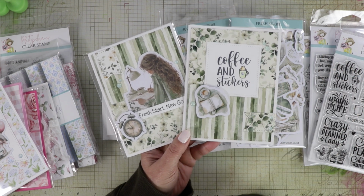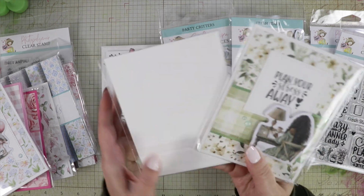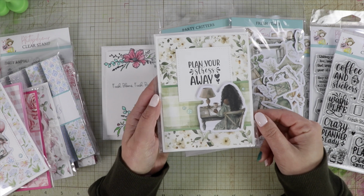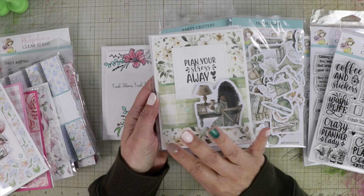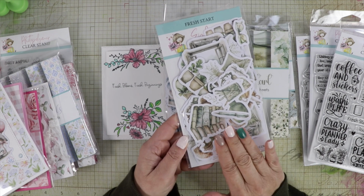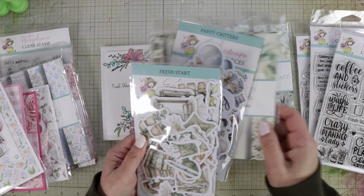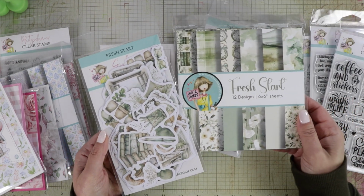I have coffee and stickers, Fresh Start, New Goals. Just love that. And then I have another one on the back, Plan Your Stress Away. I love how these turned out, and that was using this Fresh Start ephemera pack. You can get that one on the website. It matches perfectly with the Fresh Start paper pad.